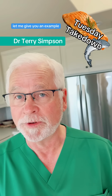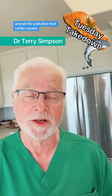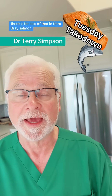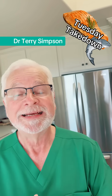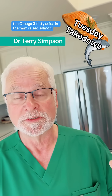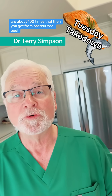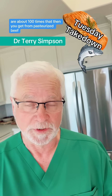Let me give you an example. Have you ever seen what cattle look like in a cattle farm and all the pollution that cattle causes? There is far less of that in farm-raised salmon than there is even in pasture-raised beef. Secondly, when you look at omega-3 fatty acids, the omega-3 fatty acids in the farm-raised salmon are about 100 times that than you get from pasture-raised beef.